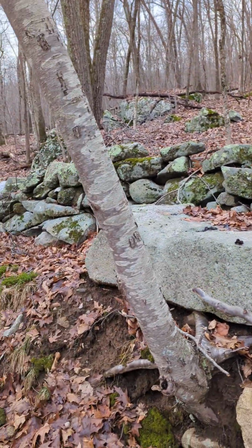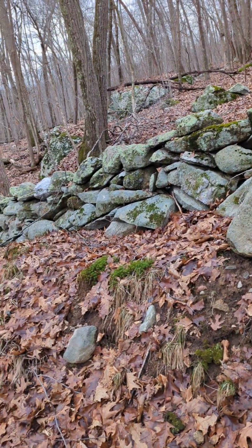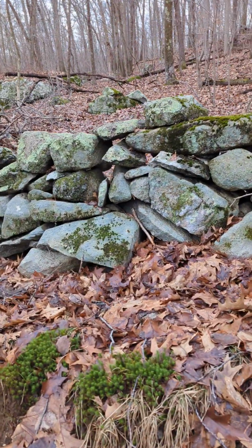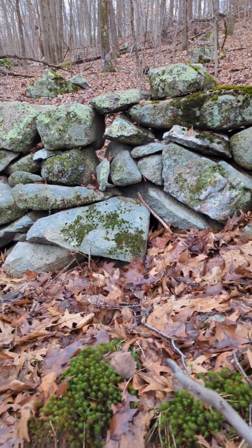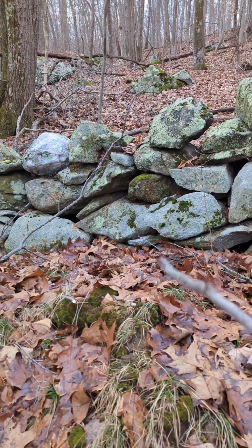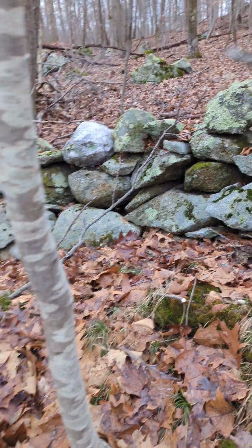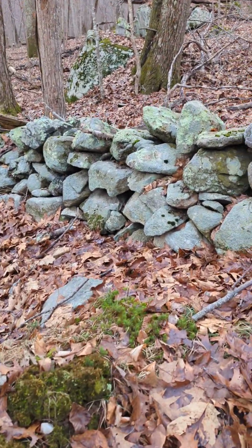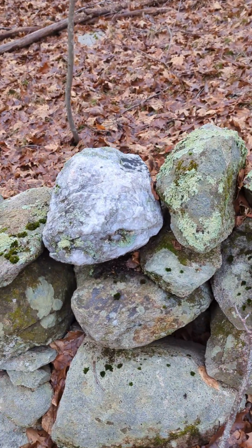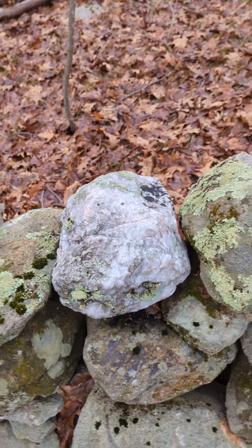And then this video is getting kind of long. I'm going to work towards concluding. There's a huge quartz boulder right there, placed prominently right on the top. Very big.